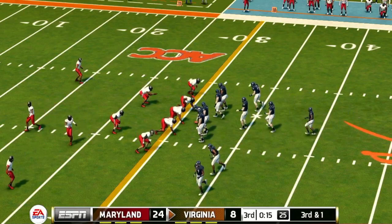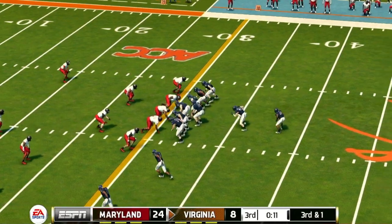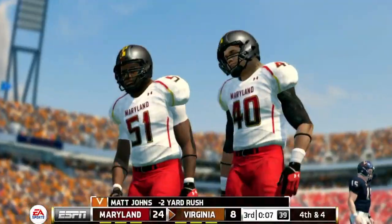3 down. 49, check 49, check 49. Hey, check 49. And down he goes at the 34.